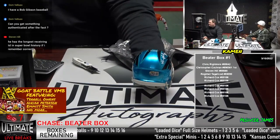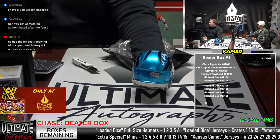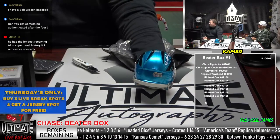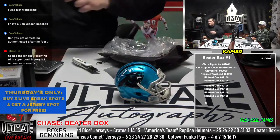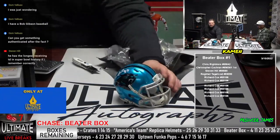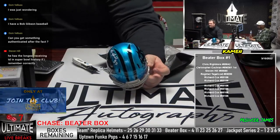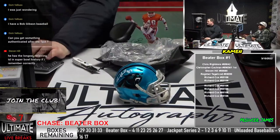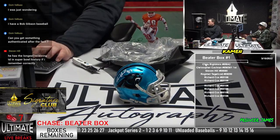Muhsin Muhammad led the league in receiving yards and receiving touchdowns in 2004, receiving catches in 2000, more than 11,000 career receiving yards. So a really nice hit. The Panthers flash, it's almost in perfect condition. I honestly can't believe this even made the beater box. There is the smallest of small scratches on the top. You can't even really see it on the camera. We are going to go top spot for the Muhammad mini, though.